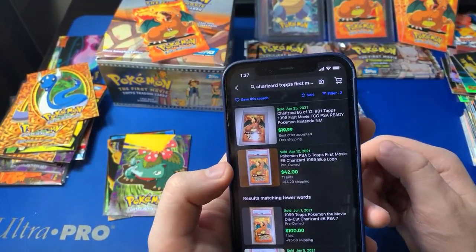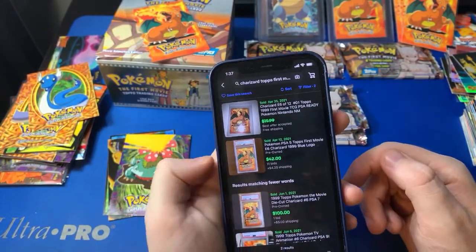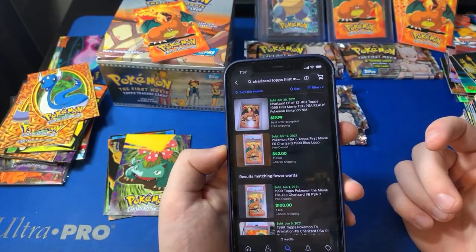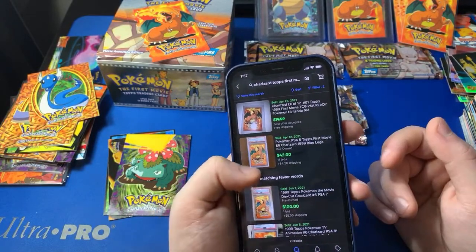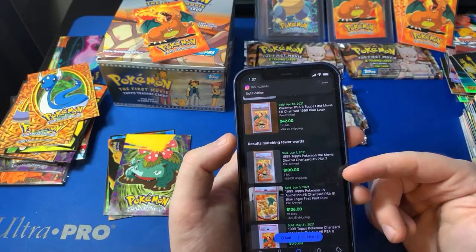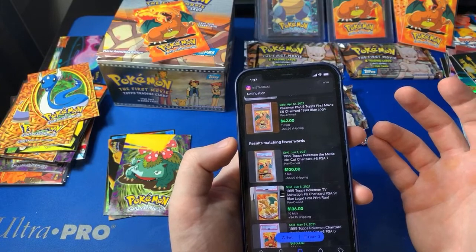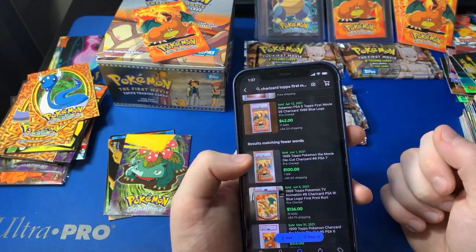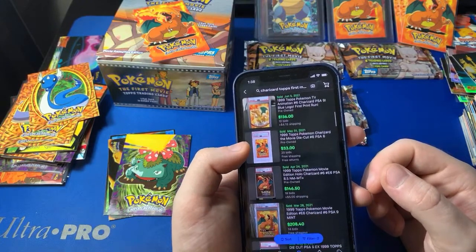So, a PSA 5 of the non-holo sold for $42. That seems really good for a PSA 5. Maybe there's just a super limited population. A PSA 7 of the die cut did sell for $100. So these are definitely cards that are worth getting graded. PSA 7, going for $100. I mean, that's pretty good.